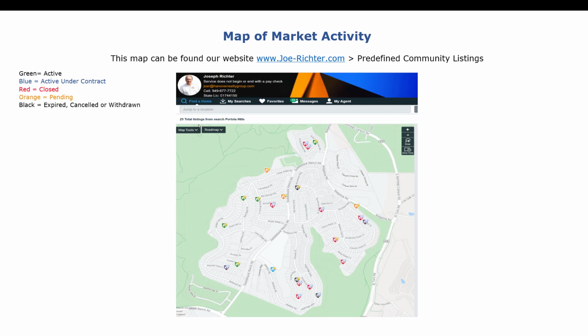Because we have the saved searches, we have used the information to prepare a web page for each community as a page on our website. This allows you to see the public-facing information discussed in our reports. You can look at your neighborhood and the others that we report on monthly.